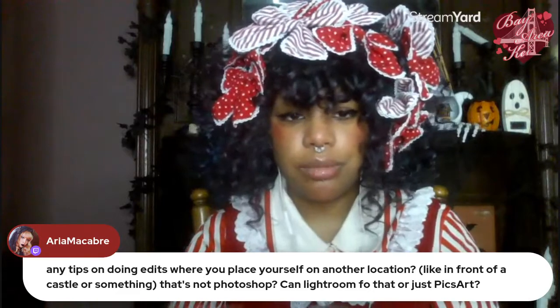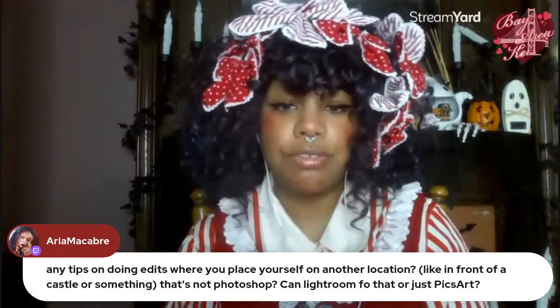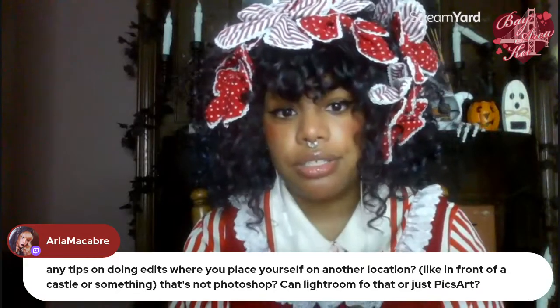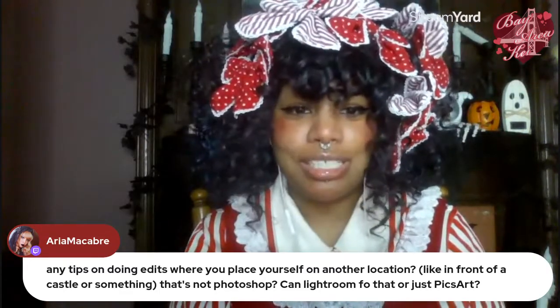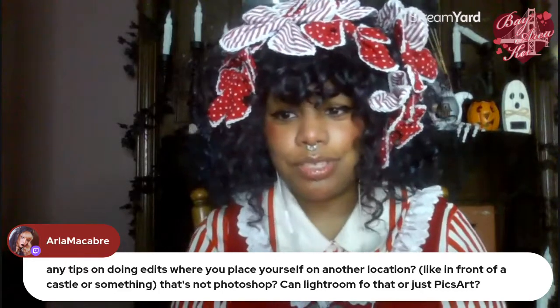You do not need a computer. You do not need any fancy equipment. And there's tons of tutorials. Even if you open up the app, it teaches you how to clip yourself out of a photo, like out of a white background, and throw it on a castle. So it's pretty easy to do on those apps. I definitely recommend it. I want to try doing that myself too in the near future.